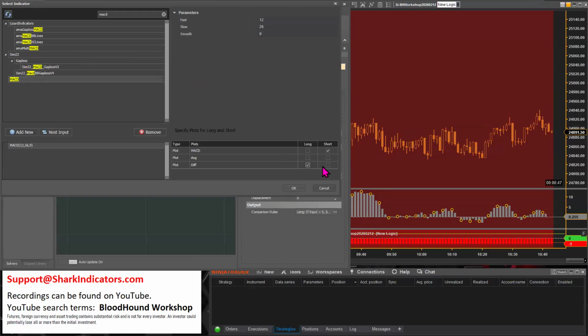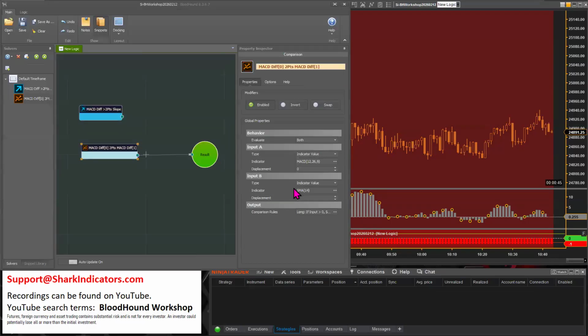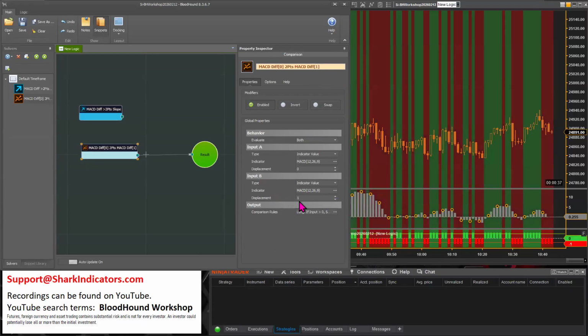All right, select the diff again. Now this time we want input B to be 1 bar back, so we're going to use the displacement there, set it to 1. A displacement of 0 is always the current bar. A displacement of 1 is going to be 1 bar back. So now we need to go into the rules and set up the rules just like we did with the slope solver there.